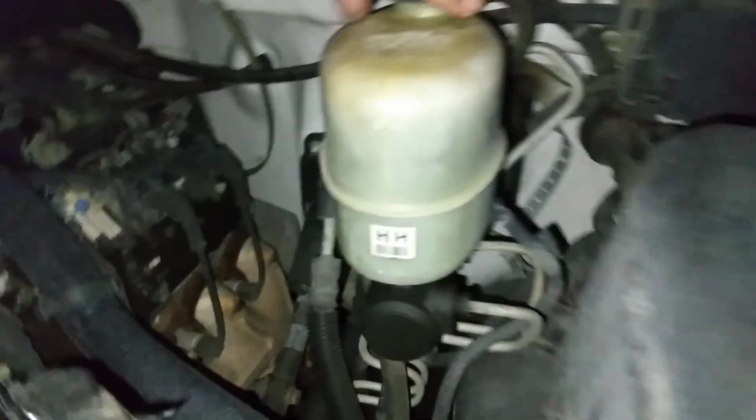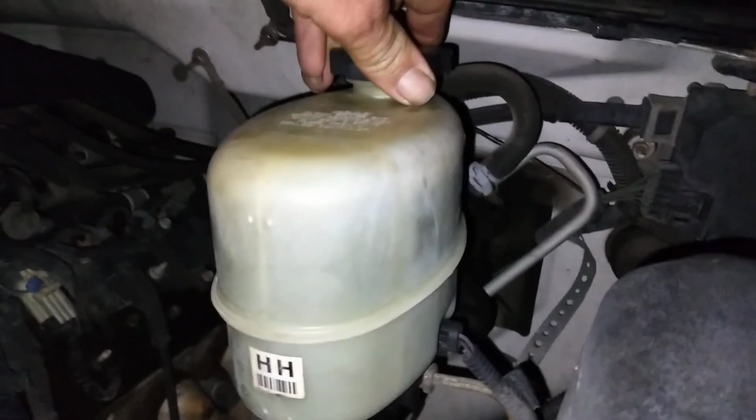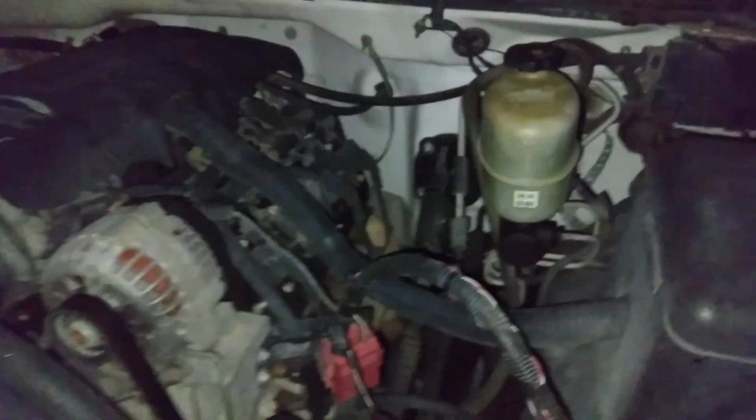Look right here. She got the 6.0 LS1 Vortec. Runs like a champ. Got a new battery in there. Brake fluid still right under full, so it lost a little bit of fluid, but not very much. It came with a couple bottles of brake fluid in the bed. So I guess I gotta get a new bulb for that. Other than that, everything's good.